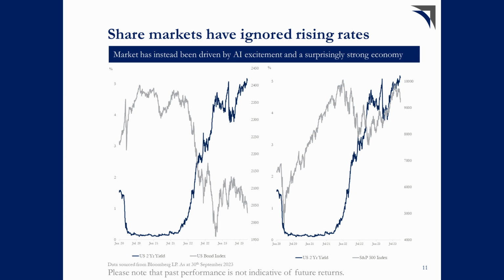The second chart shows the same US interest rate, the navy line. And then against that, I've got the S&P index. And you can see that the principle started to happen. As interest rates started to go up at the beginning of last year, from there you saw the share market started to fall.